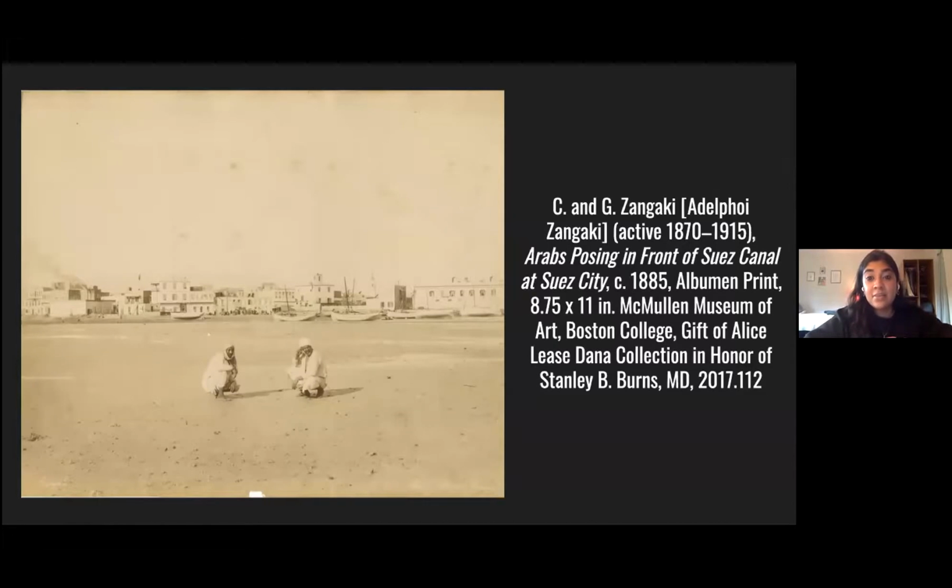This photograph was taken by the Zangaki Brothers, who Diana talked about, and we saw two fascinating photographs by them. So just to do a little brief introduction once again. The Zangaki Brothers were two brothers of Greek origin who were activist photographers in Egypt and Algeria between the periods 1860 and 1890. They specialized in photographing ancient monuments and scenes from everyday life, and their photographs were produced into prints for the tourist trade.